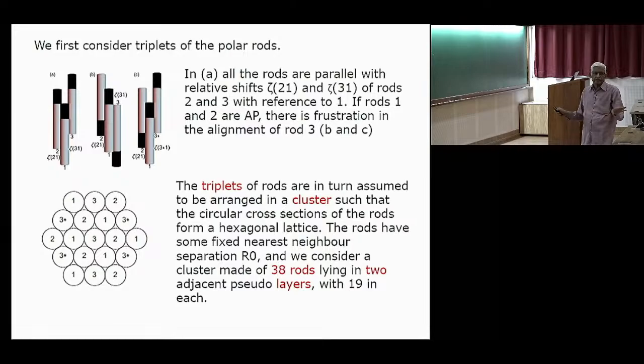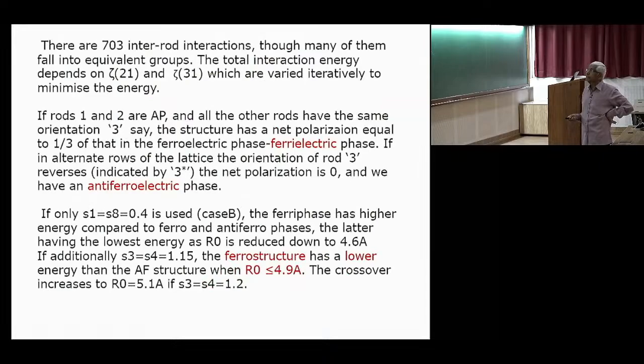And now, I have 19 plus 19, 38 molecules, so 703 such inter-rod interactions, each with 64 integrations over the charge distribution. So you do all this calculation. Finally, what you find is that I don't even consider the case without the end group having smaller amplitude, because I know it is only going to give you antiferroelectric. So we don't bother about it.